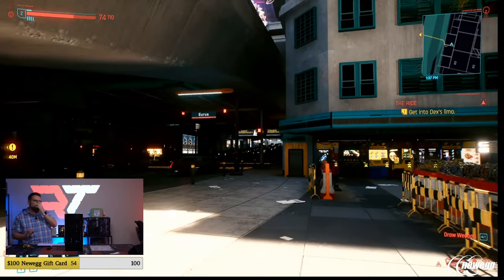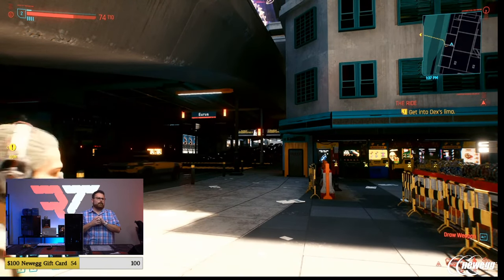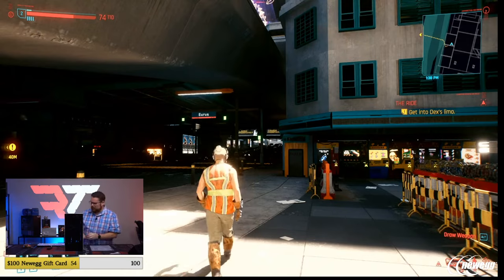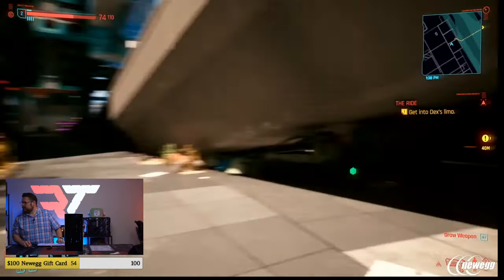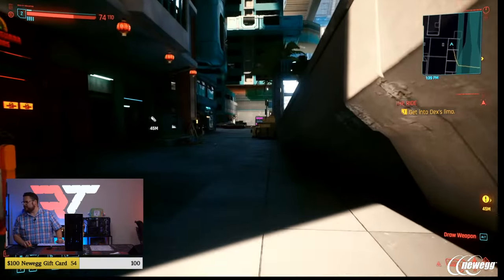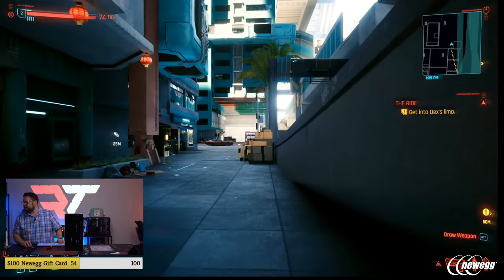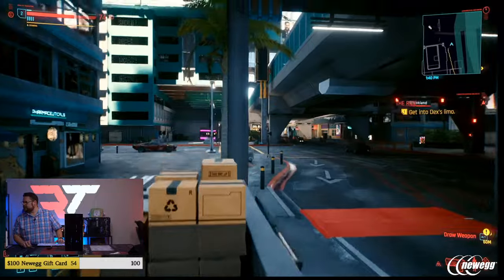Does anybody know another overlay that we could do? Alt R? Even, guys, come on, even with this thing sitting at 20-something percent resolution, all in all, we're still sitting in the 50s.